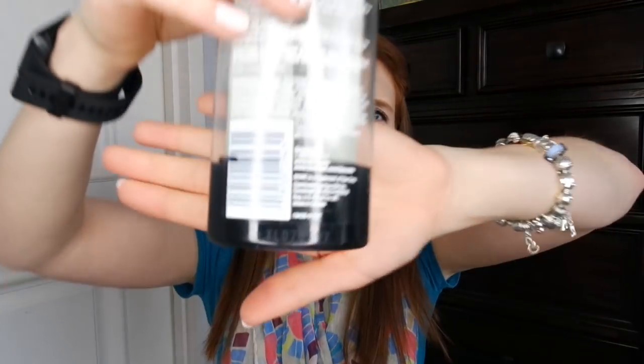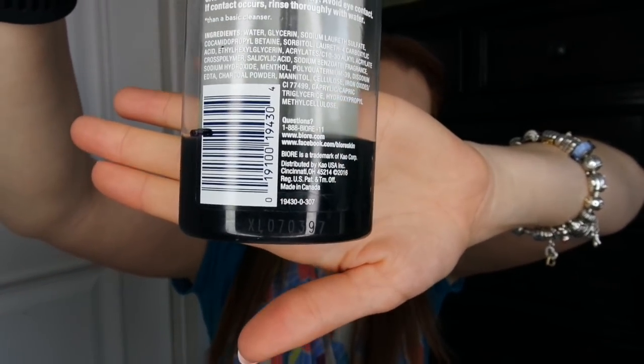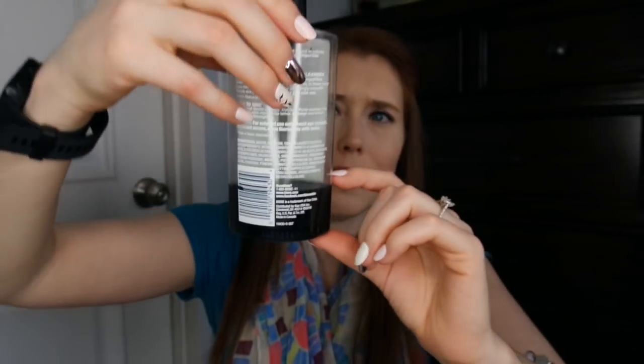So I've made good progress on this, but I'm ready to see if in the next 6 weeks I can get this used up. My starting line I wrote on the barcode right there, so we'll see how long it takes to use up this last, I'd say, fourth of the product.